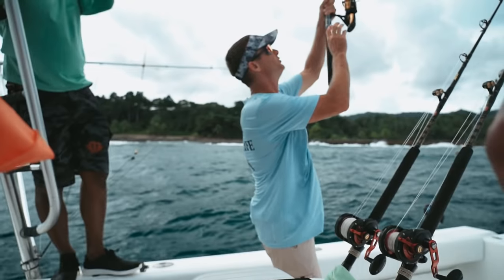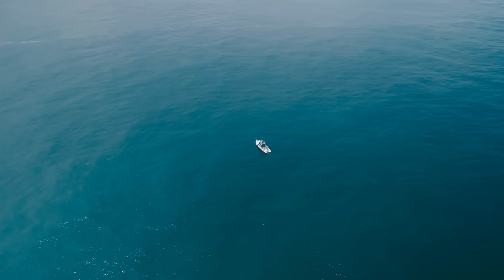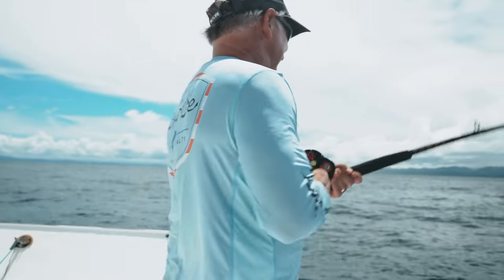So I was fortunate enough to be able to fish with Jeff, the president of Salt Life, and Louisa, and a few of the other team members while we were out here. We pull up to the first spot, and almost immediately, Jeff hooks into a snapper. Got it. Yeah.